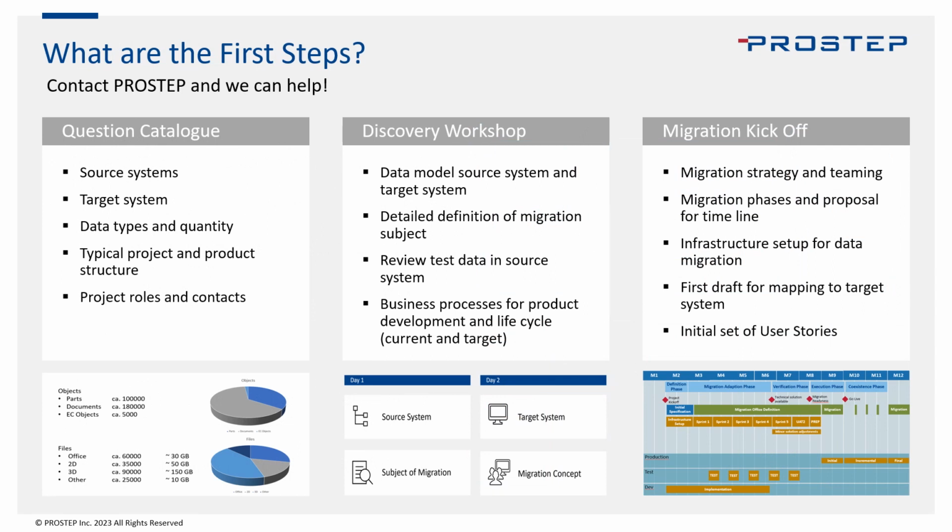So what are the first steps in a migration? If you called us tomorrow, what process would we go through? And that's on this slide here. If you called us, we would ask a little bit about the overall scope of the migration, what the source systems are, what data is in there, what type of conversion you might need to make.